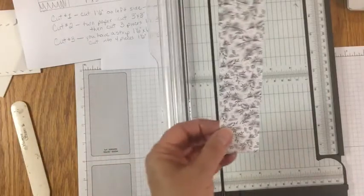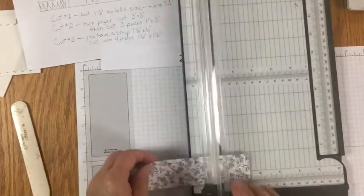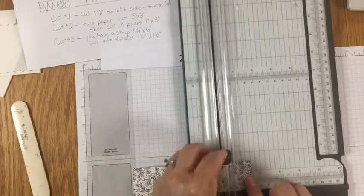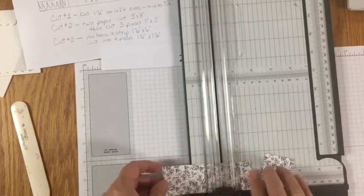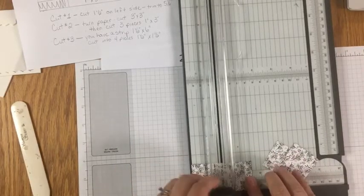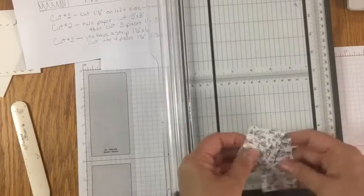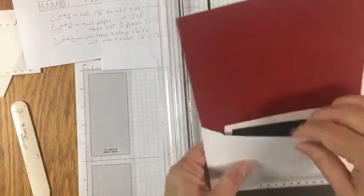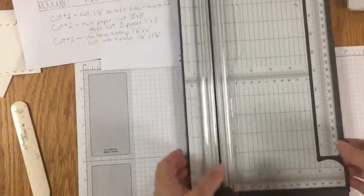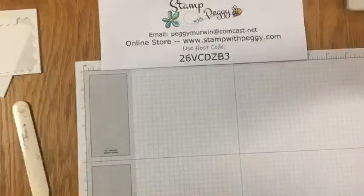And then we're left with a piece that is 1.5 inches by 6 inches. Okay, we're going to cut this into 4 1.5-inch pieces. So there's 1, 2, 3, and 4. Those all go into number 4. Okay, all right, we're done with the paper trimmer. And now we are ready to stamp and assemble.